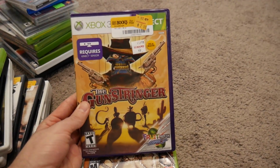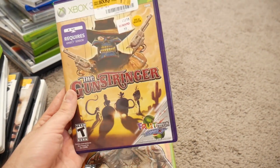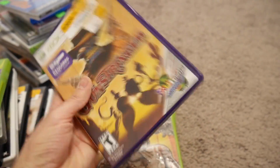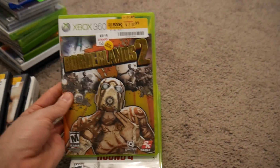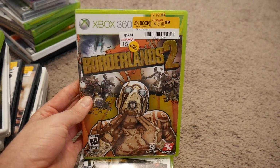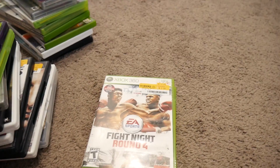The Gunstringer on Kinect, Xbox 360 Kinect, mind you. $2 for this. Don't really know much about it, but hey, cheap Kinect game. Borderlands 2 on the Xbox 360. Decided to pick this up, add it to the collection again because it was only $3.